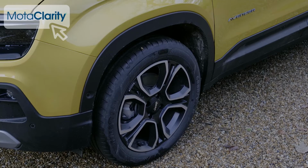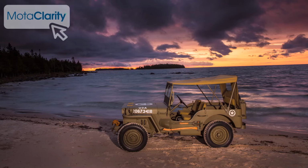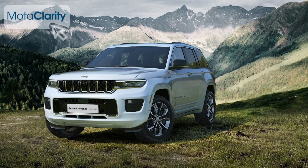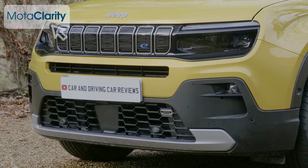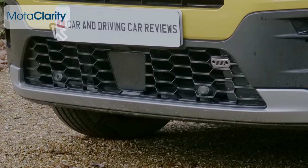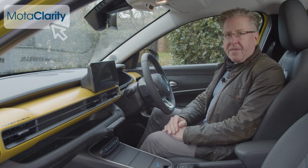The pumped-up trapezoidal wheel arches and the shoulder line reference the Willys Jeep of 1941. The floating C-pillar is from the Compass and Grand Cherokee, and of course there's the company's usual classic 7-slot front grille, though it's actually closed off, cooling air directed instead beneath the front bumper. Well, there's certainly a degree of brand familiarity here.